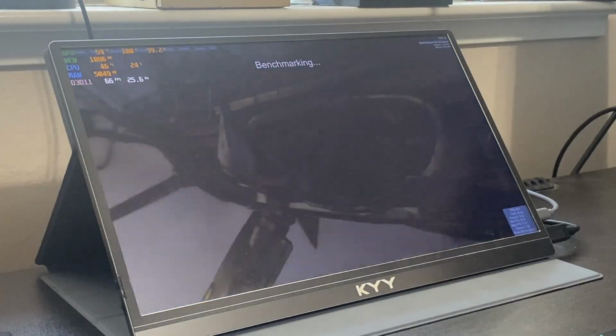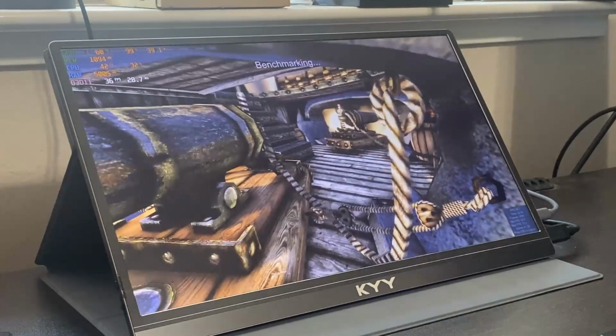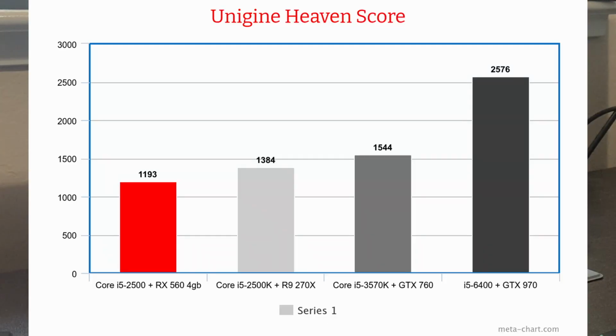Second benchmark is Unigine Heaven DX11. I always run this at 1080p with the default settings, which yielded us a score of 1,193. Here's how that compares to some similar builds. So far, not so good. This is the worst performing computer I've built, at least in these benchmarks.